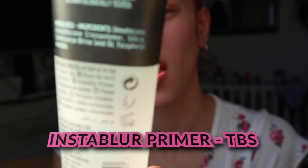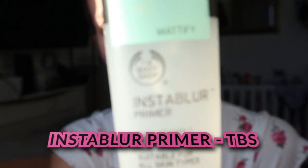What I do first is I use the Instablur primer from the Body Shop. I literally just put a tiny bit on. I can't get the lid on.